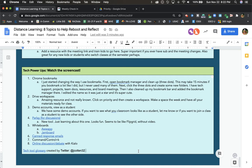There are some cool ones to play with. And then 6, 7, and 8. For number 6, I'm going to talk to you about templates or canned responses in email, a way to make things easier. Number 7, you have to master this keyboard shortcut. You are going to use it all the time, so I'm going to teach you what Command or Control K does. And then, wrapping up, I'll show you a new online discussion debate tool that I learned about today called Kialo. And I met this awesome teacher, jcotton32, on Twitter, who made this remarkable tech tool glossary, so I want to show you that.